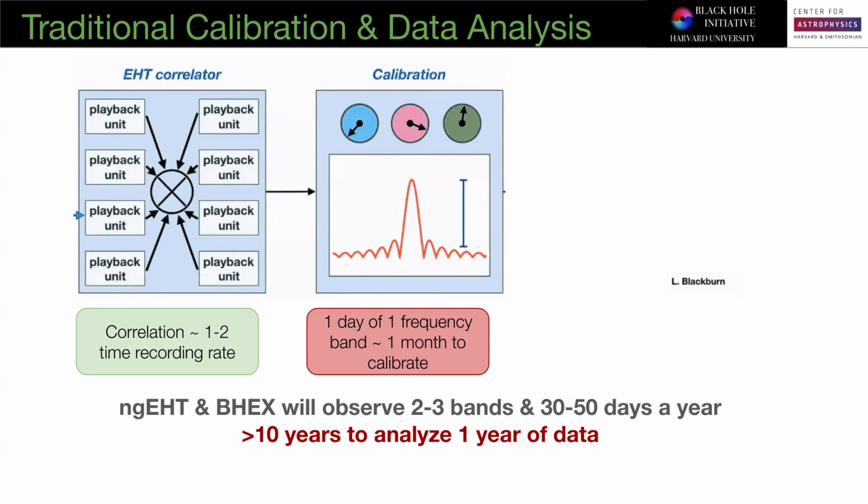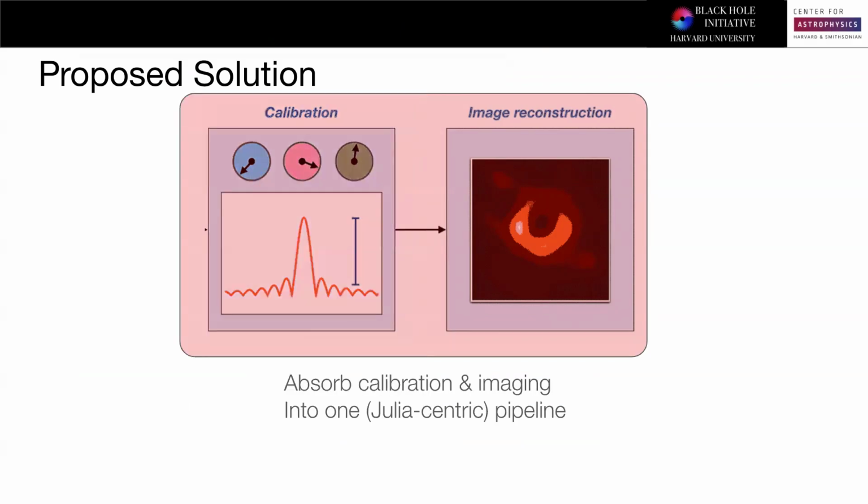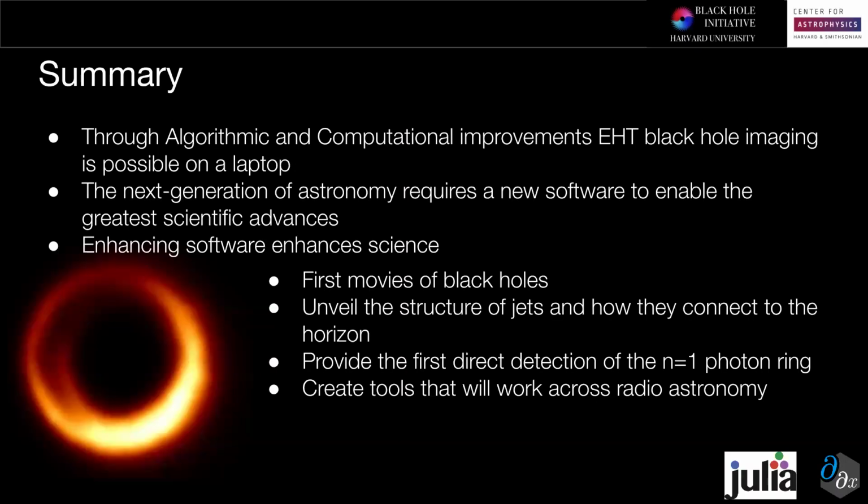And so what we really want to do, and one of the things we're helping lead with Lindy Blackburn, myself, Don Pesce and Iniyan Natarajan, is a solution that effectively, instead of doing Comrade just for image reconstruction, we do a joint calibration and imaging pipeline into one Julia-centric thing. And the way we're going to try to do this is by building a multidisciplinary approach. There's a few proposals going in right now that combine Enzyme, Julia, AstroAI, EHT Julia, Comrade, VLBI, and a bunch of statisticians who work at UBC to try to build a multidisciplinary black hole pipeline that will try to get us down into days.